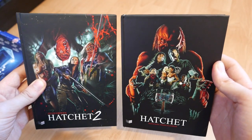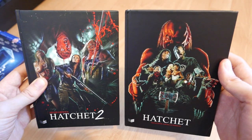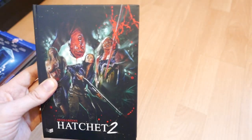and they make a great pair. And I think they are going to be putting out part 3 in a media book as well in the near future, but I don't think they had the rights to the 4th one. But these are really nice to have, nice pair.